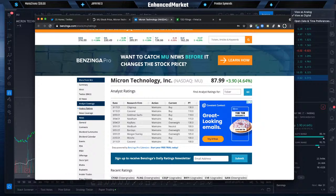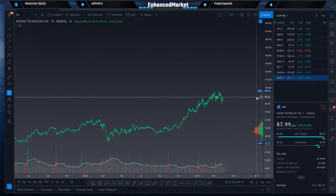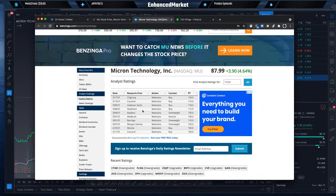So today is the 28th. The last upgrade or downgrade was 317, 315 by Citigroup. So buy. 130, 110, 118, 115. What are we at right now? We're at 87. So these are definitely bullish targets, right? So these firms and research groups are all bullish.